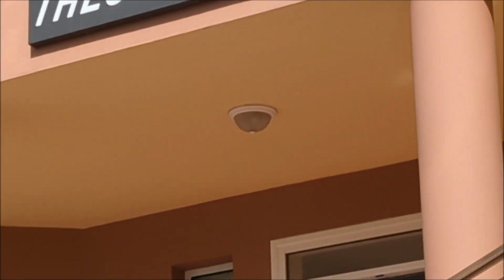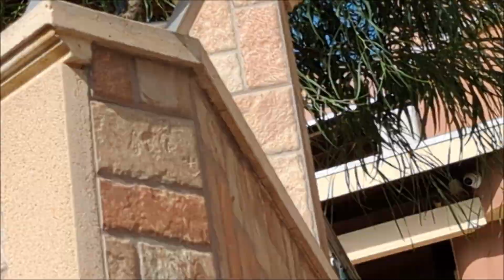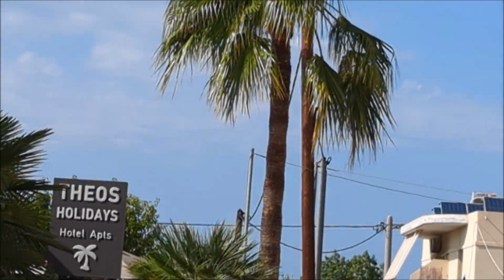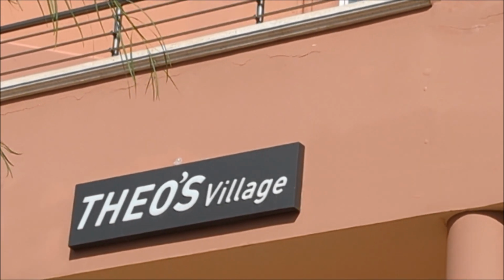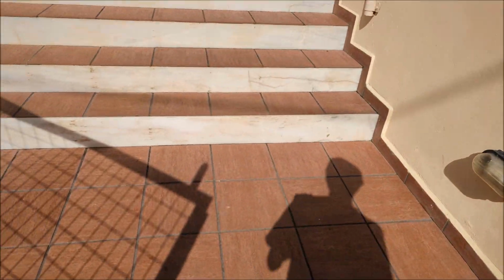Today we're going to be touring a hotel tour of Theos Village Hotel and holiday apartments, hotel apartments in Chania, Crete. So let's take a look around and see what we've got. Are you ready? Here we go. There we are.